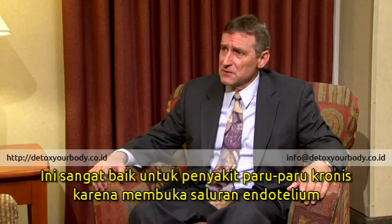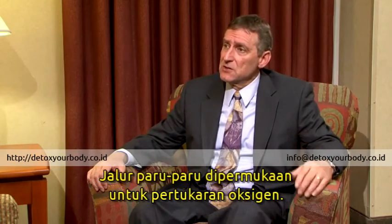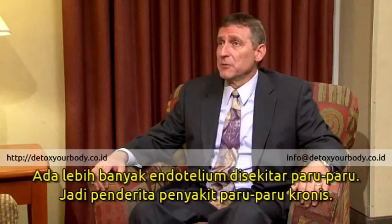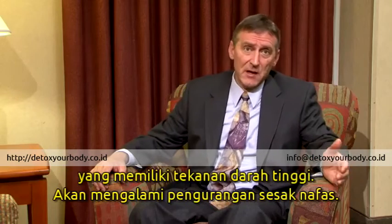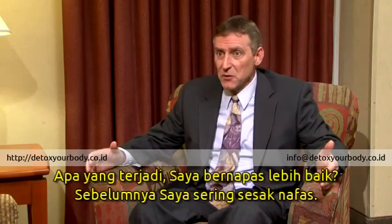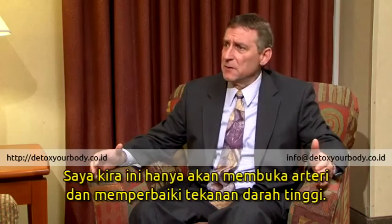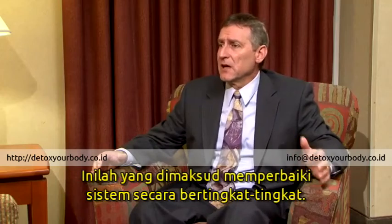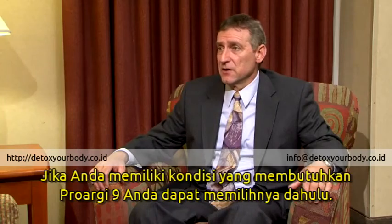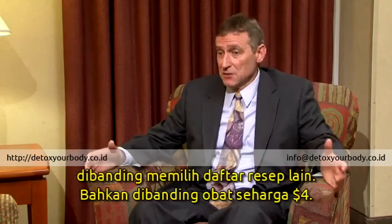It's excellent for chronic lung disease because it opens up the epithelial lined surfaces of the lungs where oxygen is exchanged into the small capillaries, and there's more endothelial cells in and around the lungs than anywhere. So people with chronic lung disease that may also have high blood pressure end up having reductions in shortness of breath, and their blood pressure gets controlled. And what's going on here? How come I'm breathing better and less short of breath? I thought this is just going to open up my arteries and help my blood pressure, and yet it's helping multi-levels of systems simultaneously. If you have any of the conditions that arginine helps, you want to choose it first and prescription drugs last, even if they're $4 drugs, assuming you can afford it.